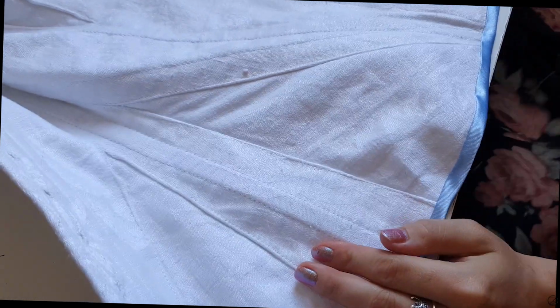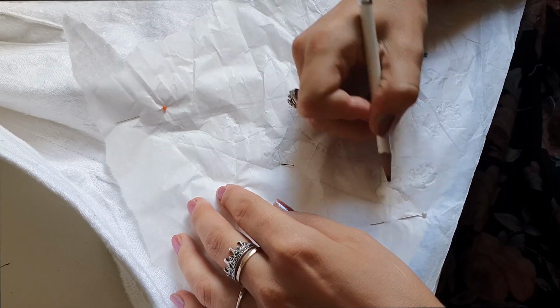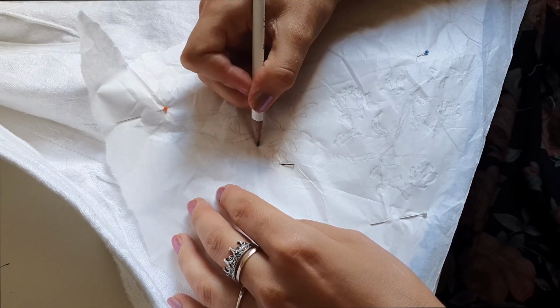To figure out how exactly my embroidery should go, I used the tracing paper to sketch out my ideas, and once I was happy with it, I transferred them onto the fabric.